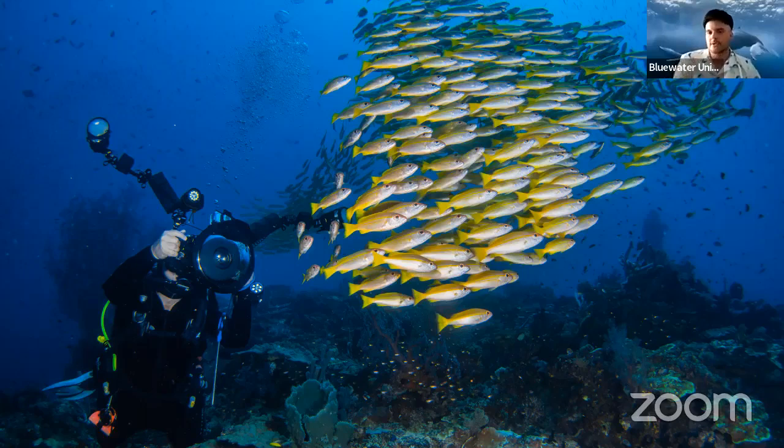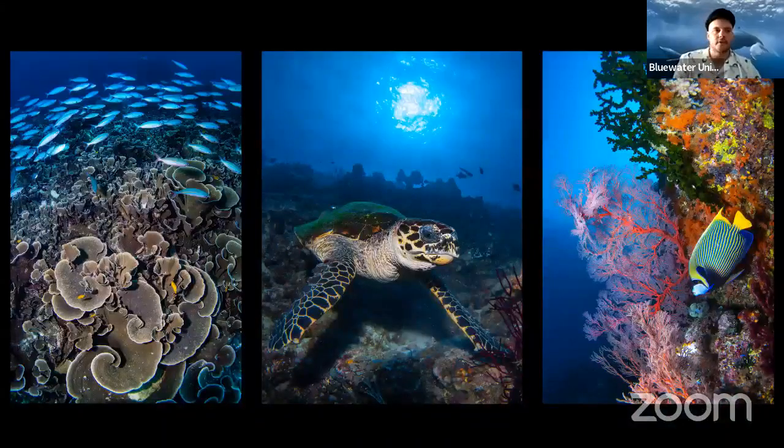Another example of how you can shoot at really low shutter speeds and still get really crisp photos. Having the strobes also helps freeze the frame and freeze all the subjects in there. But this is a famous school of fish that's in Missoula. It's at a site called Four Kings, I believe, actually, which was my favorite site of the trip. And there's a lot of very pretty soft corals there.